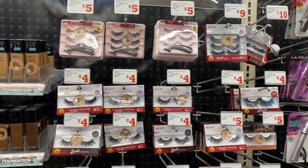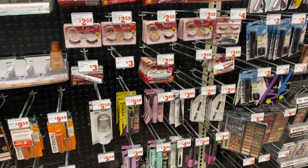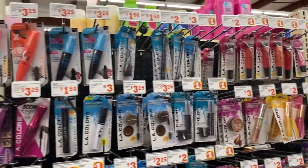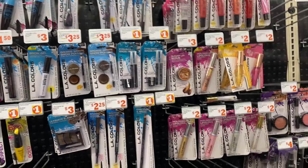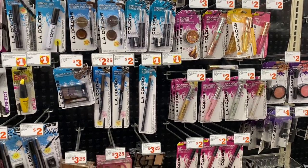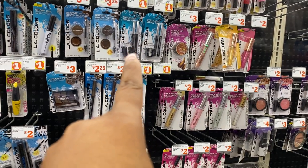Look, eyelashes, wow. I don't know how to put my own on. I always go and let the lady that does my nails, she also does my lashes. So that's really good. Okay, some more makeup. Eyeliner pencils, yes, those are so good. The ones that's for a dollar right here, they are so good. You got freshly waxed eyebrows. Those pencils are magic. Love those.